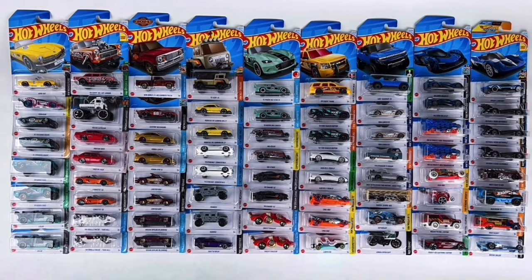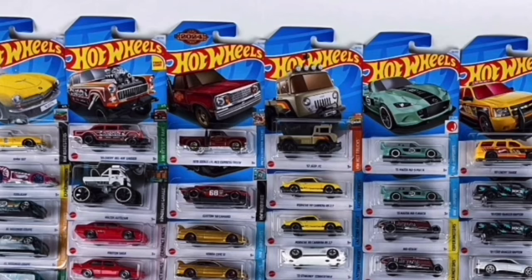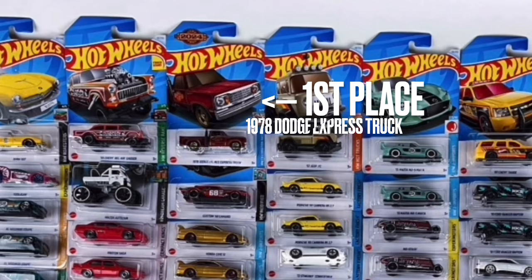Finally, first place. No surprise, I think it's going to be a lot of people's first place, is the 1978 Lil Express Dodge pickup. What a stunning little thing. Even though it is for the Chinese New Year, it's got the Chinese New Year look. It looks phenomenal. Really awesome looking thing. Definitely going to be picking that thing up. I don't have that cast in my collection, so it's a new one for me. It's a cool one for me, and that takes the cake for this mix, in my opinion.